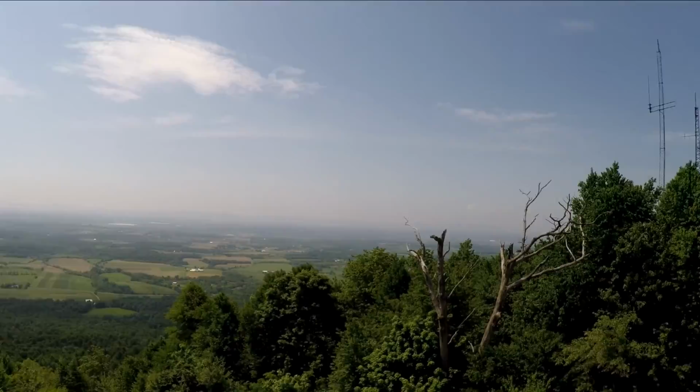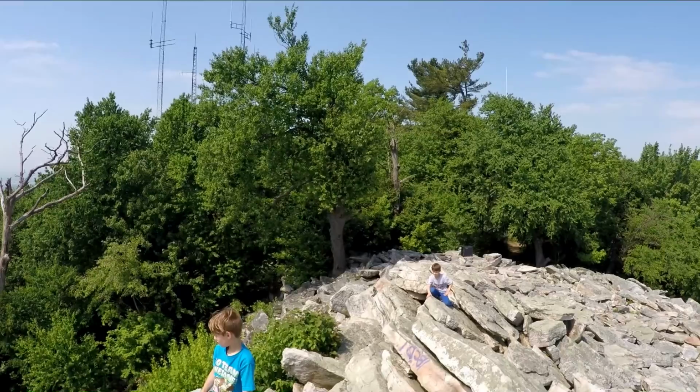The boys made it, so we're gonna get the Q500 out and see what it looks like from a couple hundred more feet up.